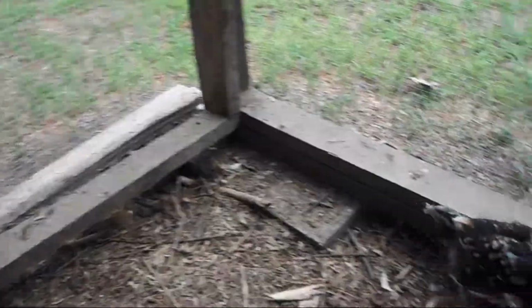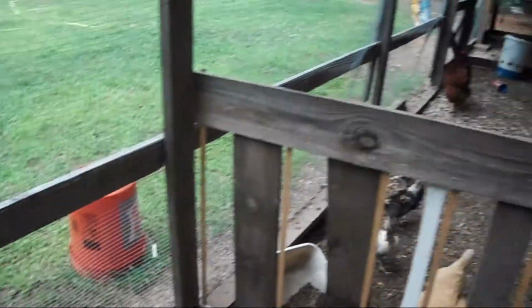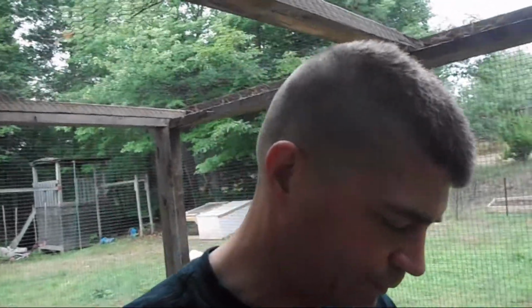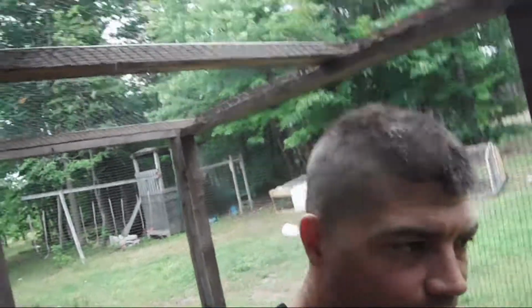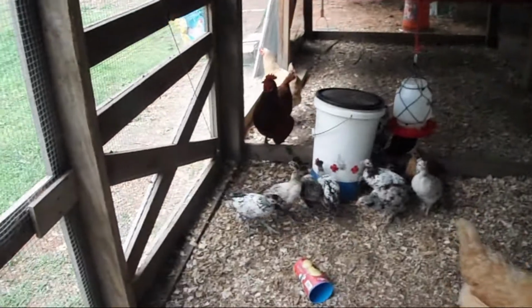Here, guys. Apparently, the bigger girls like the chicks' food too. So, I'm not gonna be able to show them to you by using their food. So we'll see while they're doing the water.